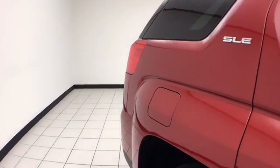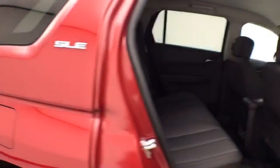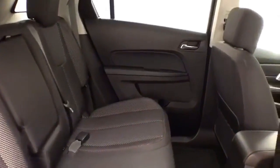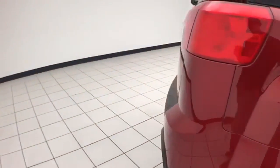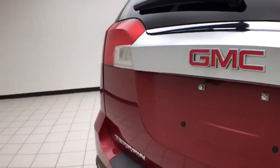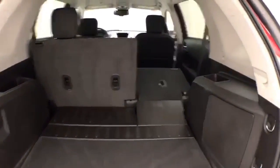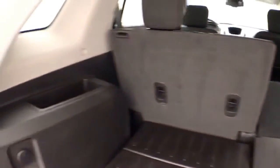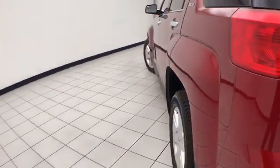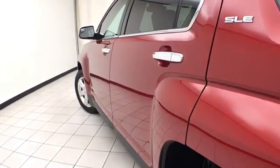Terrain's a very safe vehicle. It's an Insurance Institute for Highway Safety's top safety pick. Seats 5. Cloth interior, split seat back folds down to accommodate longer cargo items, backup camera for additional safety, lots of cargo space in the rear with additional storage cubbies on both sides as well as power outlet. And very clean, no dents or dings in the body.